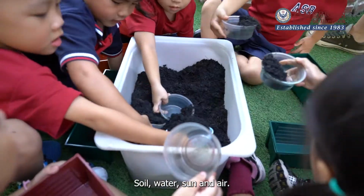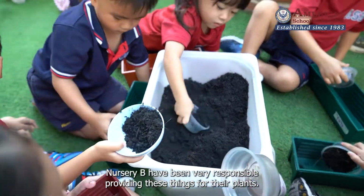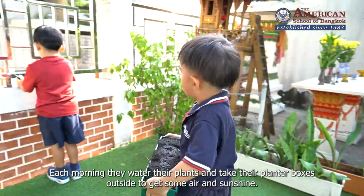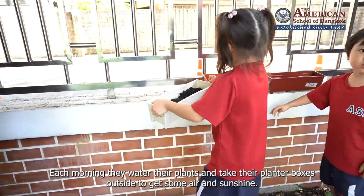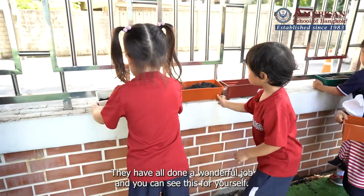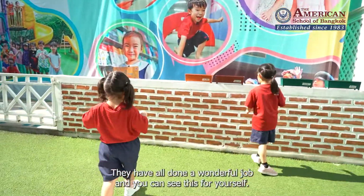In class, we have talked about the four main things seeds need to grow: soil, water, sun, and air. Nursery Bee have been very responsible providing these things for their plants. Each morning, they water their plants and take their planter boxes outside to get some air and sunshine. They have all done a wonderful job, and you can see this for yourself.